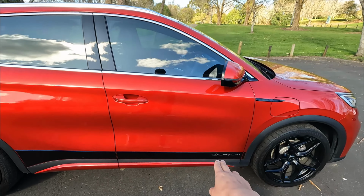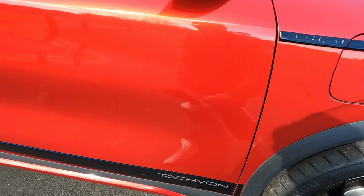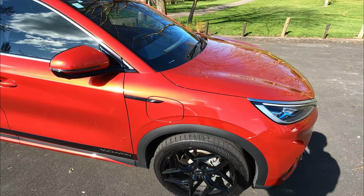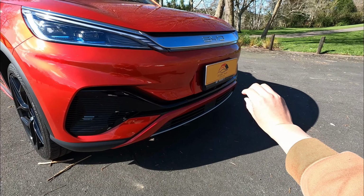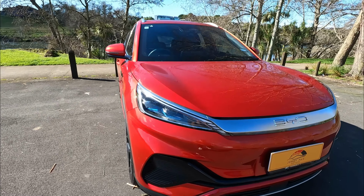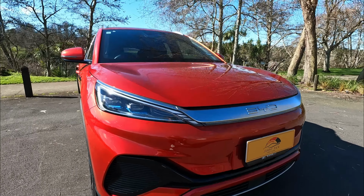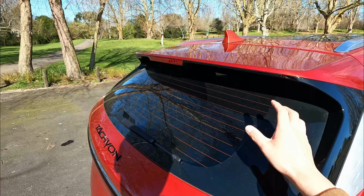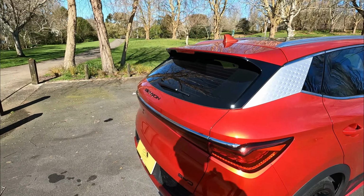From outside, we also have the black stickers underneath, plus the Tachyon logo just over here, plus another logo and another sort of black trim. At the front, we have the black trim going underneath for the cover. That makes the car look very sharp. On the top, we have the standard LED headlights, plus sequential turning lights. Looks very cool at night for sure. As standard, all the BYD Tachyon editions get window tint as well, so that's quite cool.